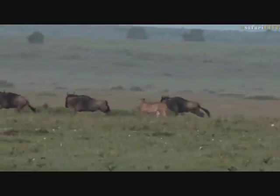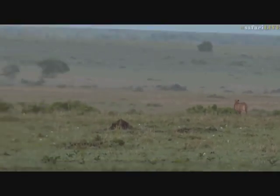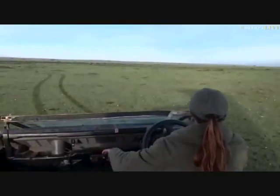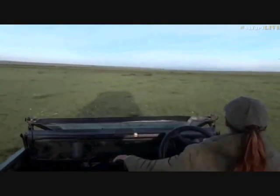There the wildebeest are going. Look at this, they're just pacing up and down. It's fascinating. Okay, we do need to get a bit closer now. Let's do it. Faith, there's a chance our signal might go a bit funny, but I'll stay on the ridge.